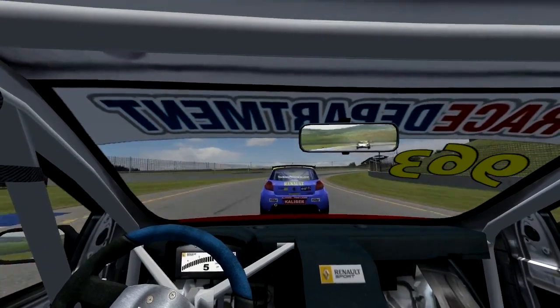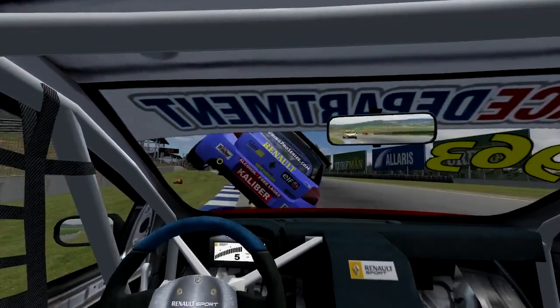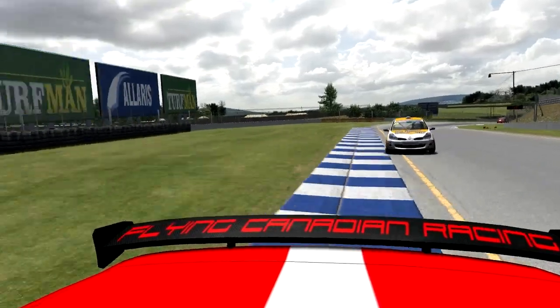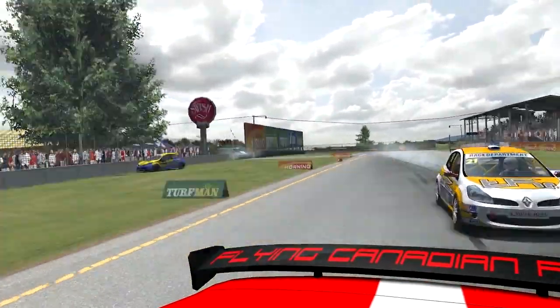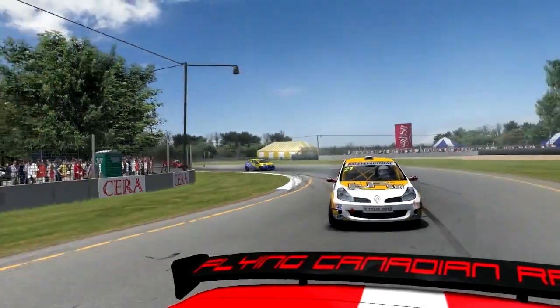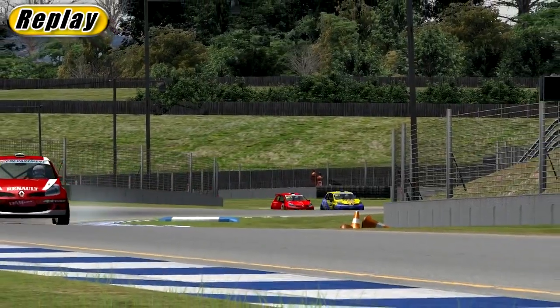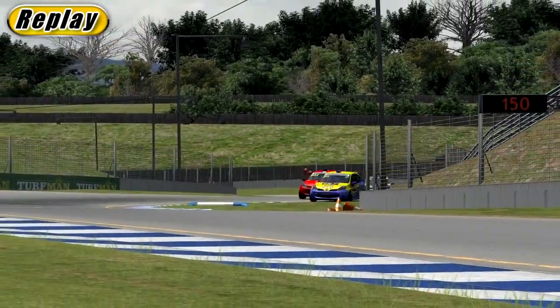Torborg with a distinctive 963 on the outside of his windscreen, and Clark's going to come over that big curve. Clark's going to go off into the tyres. He's sideways. He's managed to hold it. What a great save there from Matt Clark. He hit that curve far too hard. He's only lost 2 positions and not too much damage. He managed to just about clip the tyres.